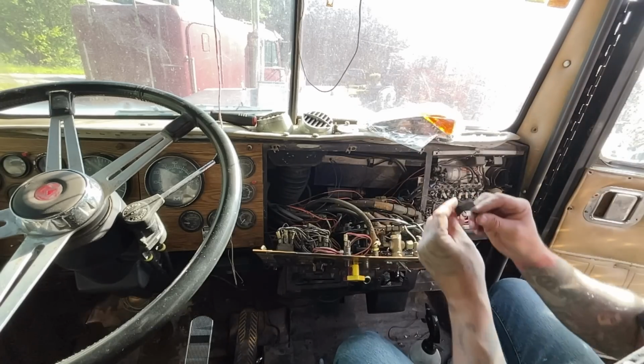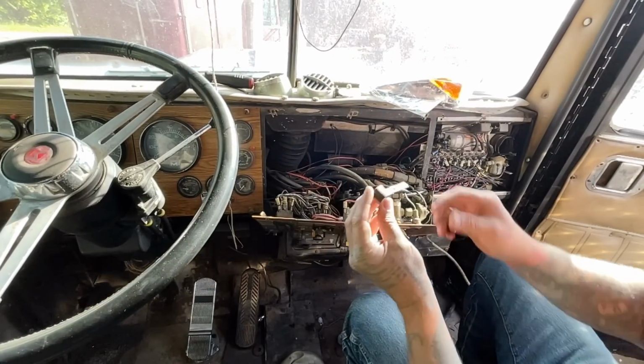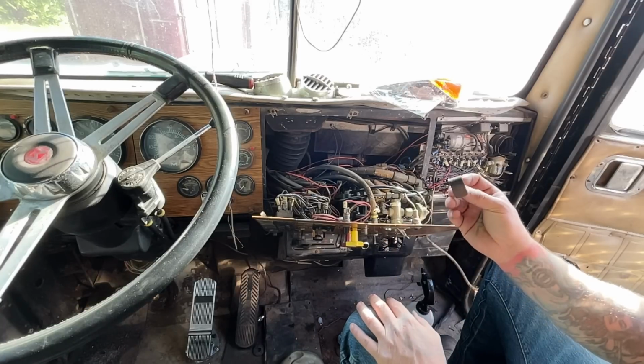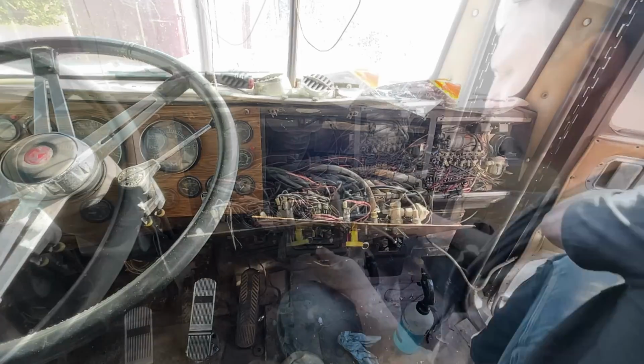Now this thing is just a little guard so that you don't inadvertently smack it around. So we're going to take this inside real quick, clean it up a little bit, maybe hit it with a little bit of paint. We'll be right back.